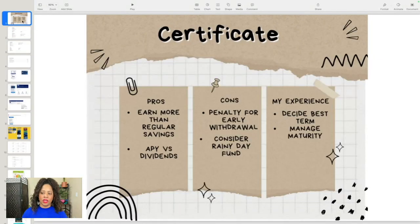dividend each month? Now, one of the cons of having a certificate is you can get a penalty for early withdrawal. And see, that was one of the big things, because let's say you put the $3,000 in there and that's all you had, but then let's say an emergency came up where you need $1,000 of it out, then you would get a penalty. So you really just want to consider, if you are going to do a certificate, do you have a rainy day fund so that if something happens, you would be able to use that money as opposed to taking out money from the certificate, so that you don't get a penalty for doing that. So for me, that's the only con that I can see for the certificate.